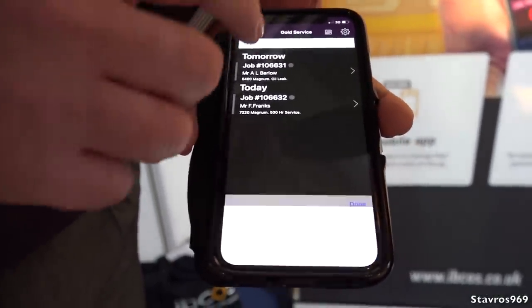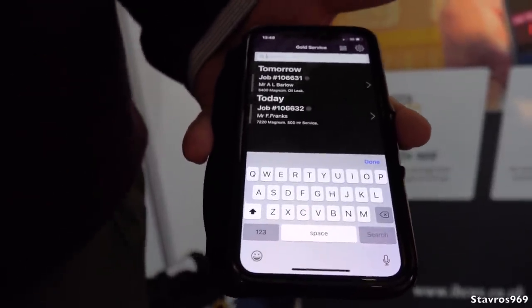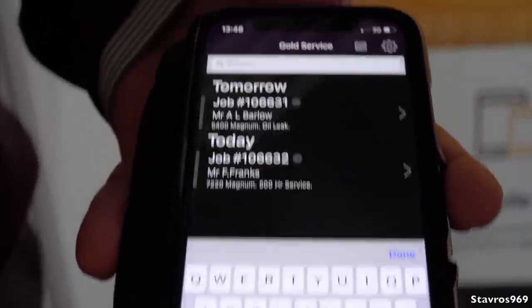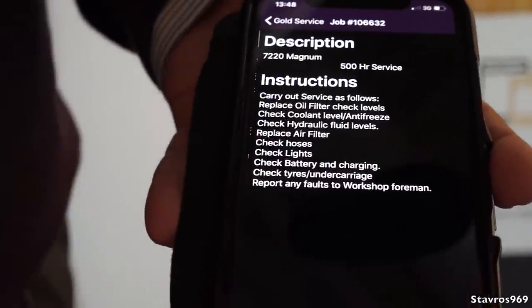Okay, they can also search for jobs if they want to find them, so they can search by job number, by whole good, by customer, or by job description. So they might, that oil leak that you need to fix from Mr. Smith, they can just search for that. So when they found the job they want to do, they've simply got to select it.